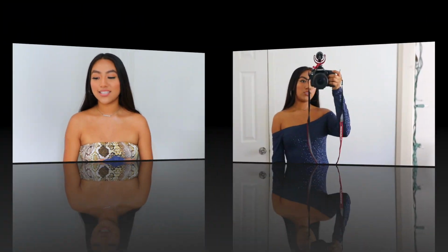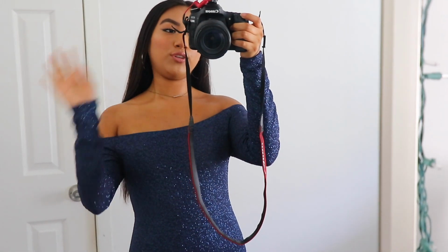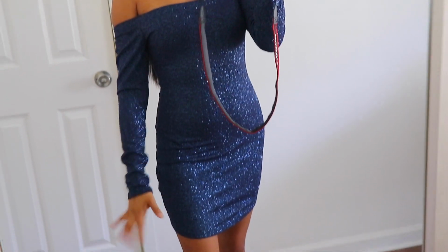And also this one, the glitter falls off everywhere. Literally, if you guys could see my pants right now and everything, all the glitter is all over me now, which is the only thing I don't really like about this one, but it's still a really nice dress. So this is the blue dress. I feel like this is the royal blue dress. I think it is so nice.